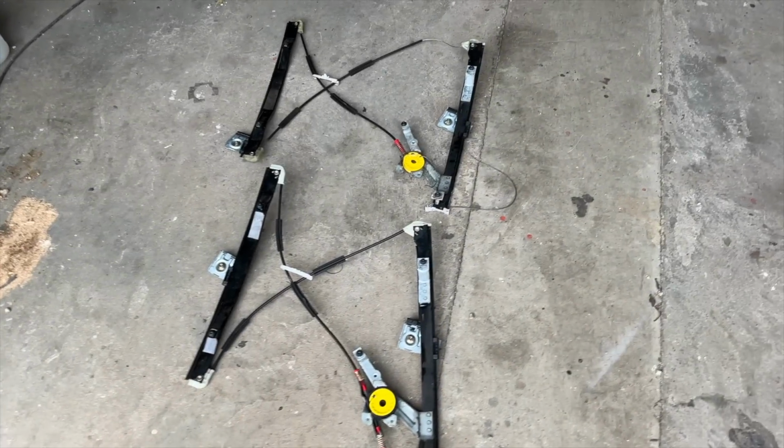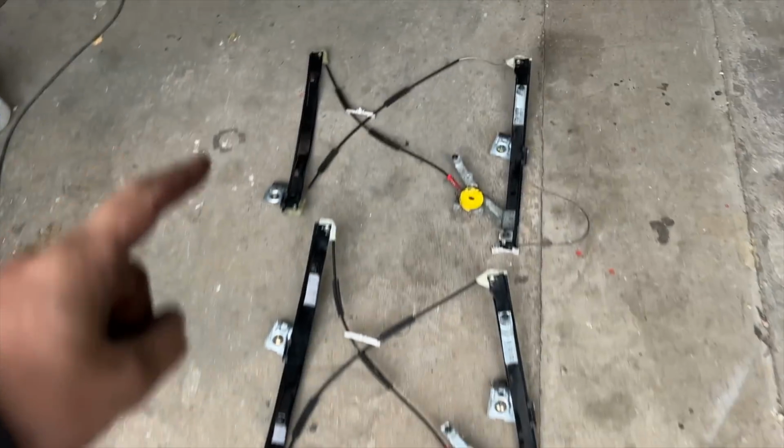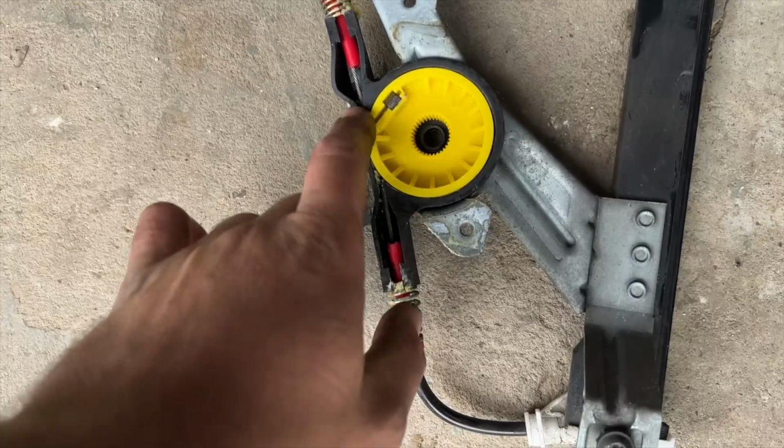Okay, so I finished that exhaust job, so I can carry on with the window job. The new regulator is here. This is the old one. You can see the amount of damage and problems that this one suffers from. This new regulator is absolutely perfect. No evidence of that cable ever being snarled up in there like on the one I had.